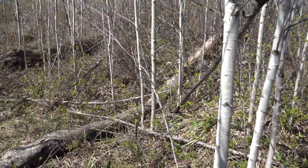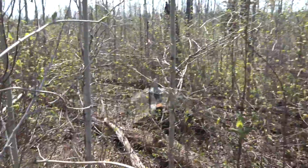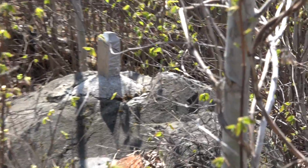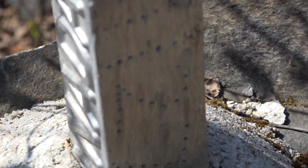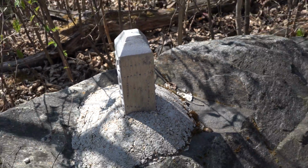Over here you can see one of the international boundary reference markers, another one. And if we actually go here, you can see that they are all numbered. So obviously this is on the Canadian side. And not sure if we can make this out because of the sun here, but the number on the side is 1127.